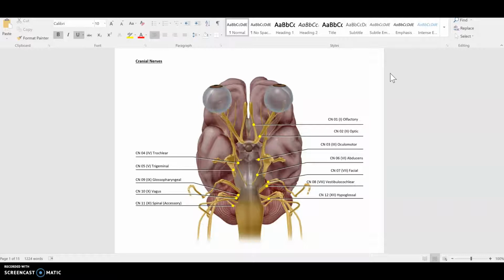Then cranial nerve 11, your spinal accessory nerve. This innervates your sternocleidomastoid and trapezius muscles. Then you have cranial nerve 12, your hypoglossal. This innervates that muscle that I told you to remember for when we got to the nervous system, the genioglossus muscle that helps you to stick out your tongue.